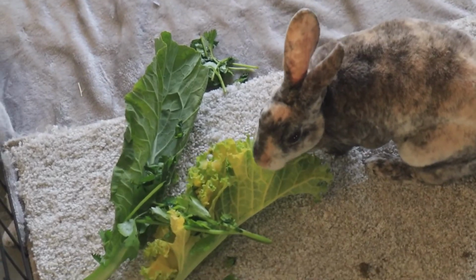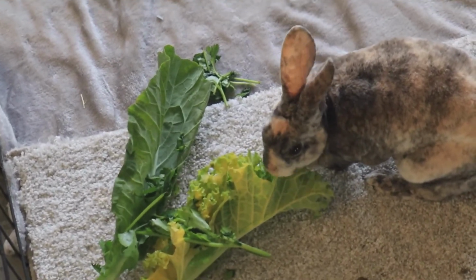So veggies are a really important part of a rabbit's diet. This is some kale. Brenny's favorite veggie ever is kale. She is obsessed with it, so I always get her kale. Now I know some rabbits do get gassy from kale, so they can't have very much. Brenny has never really had that problem with kale, so she loves it, so I get that for her. Usually I buy her three varieties of veggies per week, and that'll last us.